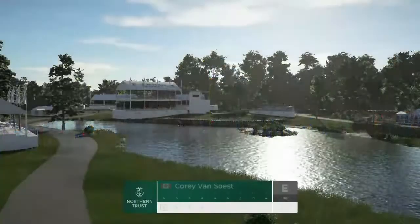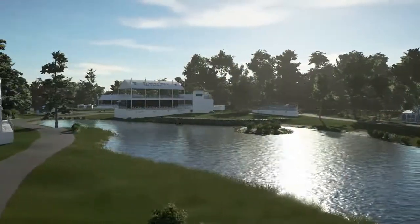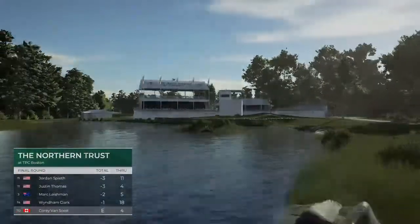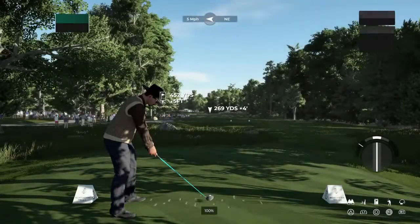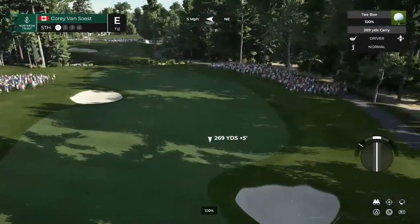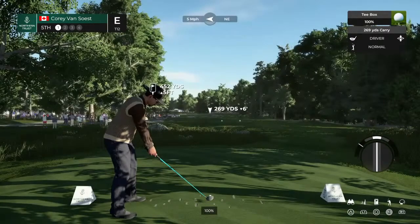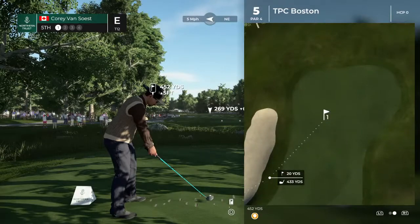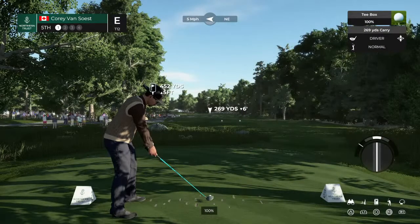So after that hole, this is what the leaderboard looks like. He finds himself currently tied for 12th. Moving down the leaderboard, Luke, never a good thing. This hole here is a par four. Par four, 466 yards, dog legs from right to left. The big danger here is the green. Three different tiers on this green. Find the correct one, you'll have a birdie opportunity. Miss it, and it's going to be a difficult two-putt.